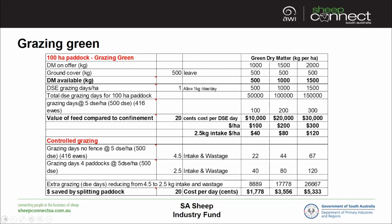So this example here is just a 100 hectare paddock, Grazing Green. The dry matter on offer I've got there is 1,000, 1,500 and 2,000 kilos, so similar to Michael. We want to leave 500 kilos there for ground cover. So the dry matter available we've got is 500, 1,000, 1,500.